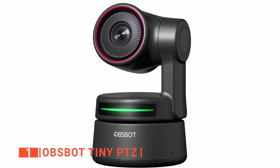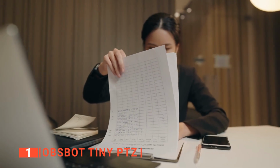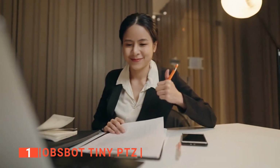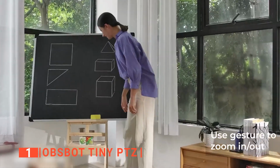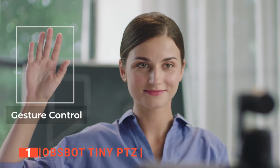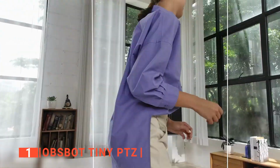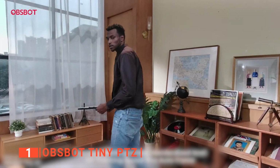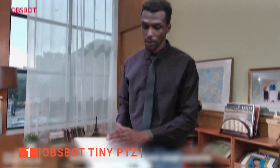Not only is it 4K Ultra HD, but it also has HDR and AI auto exposure, so it looks professional even in low light. And you don't have to waste time setting up a light ring. It also features AI tracking with auto framing that comes with next-gen artificial intelligence, which tracks algorithms and lets it lock onto a person so that it will always follow you smoothly and precisely no matter where you go. This means that you can move around while giving a presentation and it will still keep you in the frame.